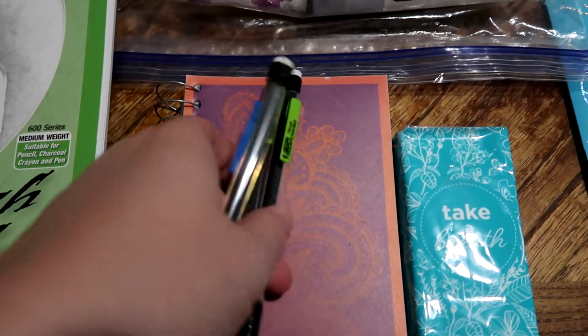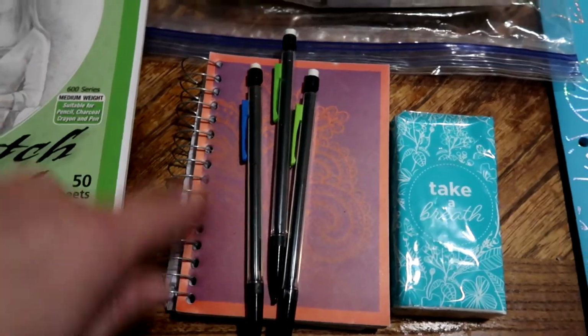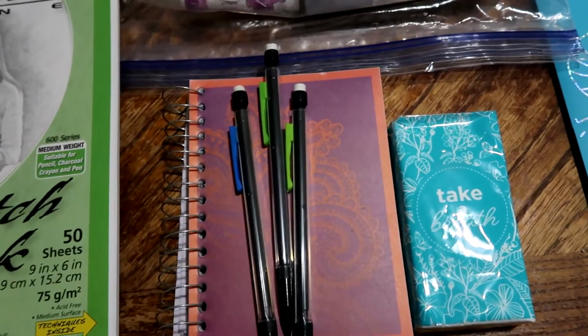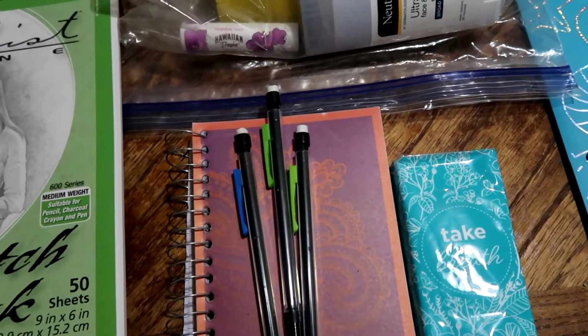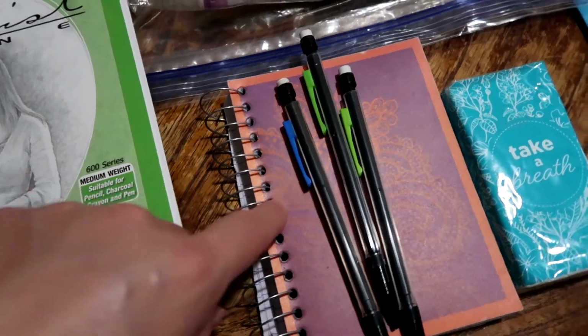They each have mechanical pencils full of lead with good erasers on them to be able to take with them, and they take small notebooks with them. That way, as we're going, they can jot things down that they want to remember, that they want to write down, and they all have one of these in their backpack as well.